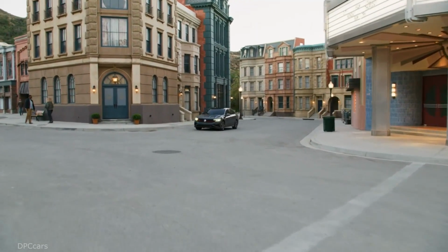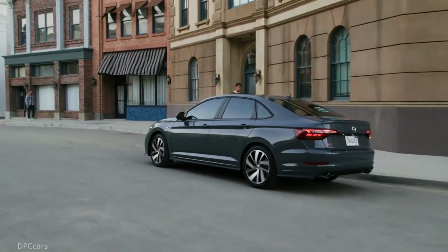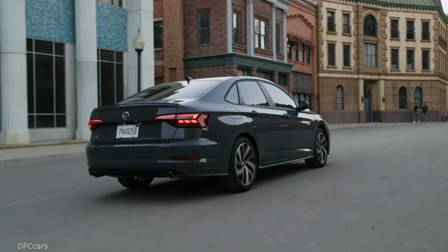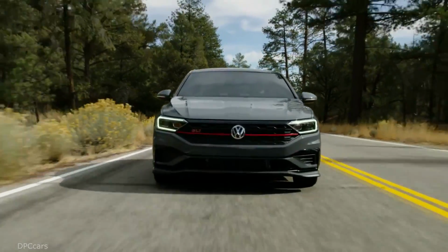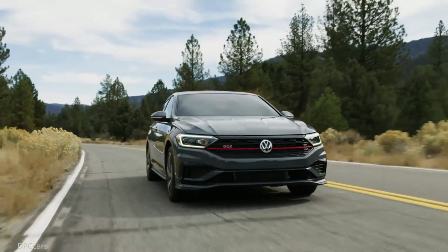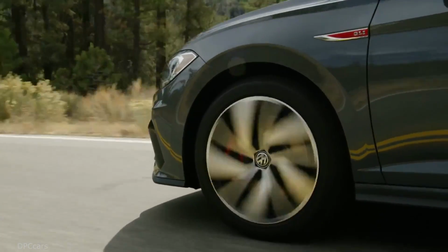But the 2.0-liter turbocharged 4-pot under the hood will likely be the feature drivers notice most. It's the same rig you'll find in the GTI Rabbit Edition, making 228 horsepower and 258 foot-pounds of torque. It will be available with a 7-speed DSG dual-clutch automatic transmission or a 6-speed manual.